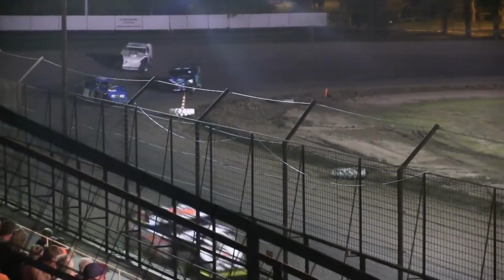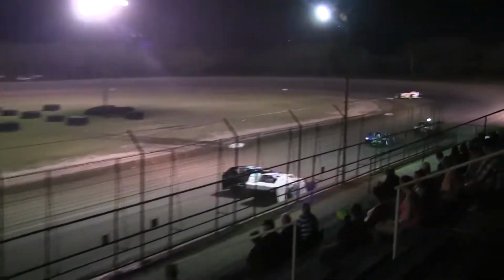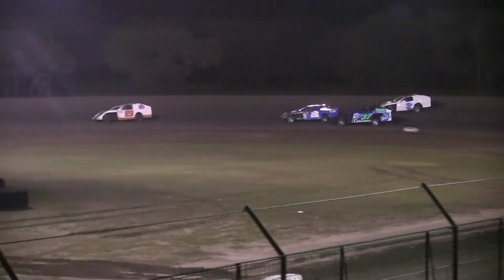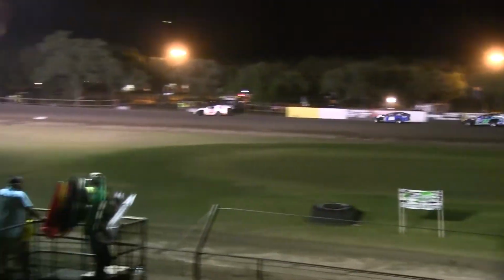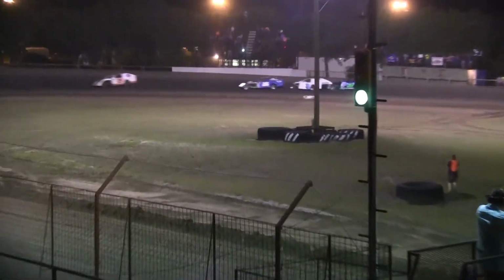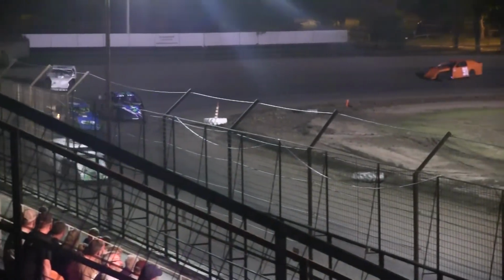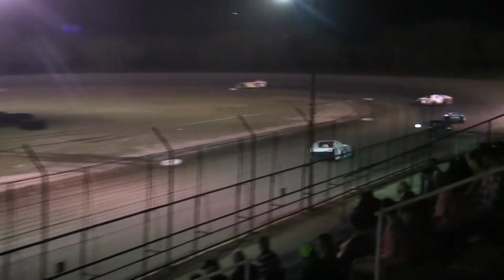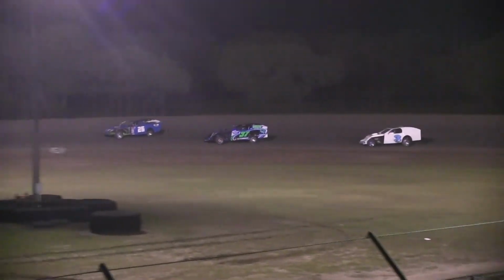Oh, and Terry Woodall again very sideways in turn 3. Hangs on to it, though, but William Pittaway able to get around. Bill Pittaway, able to get around in the 137 machine. And Terry Woodall and Bill Pittaway again making contact. Woodall really struggling on the north end of the racetrack down there in turns 3 and 4. Turns 1 and 2 don't look so bad for Woodall, but down here on the other end of the racetrack, it's a completely different race car.